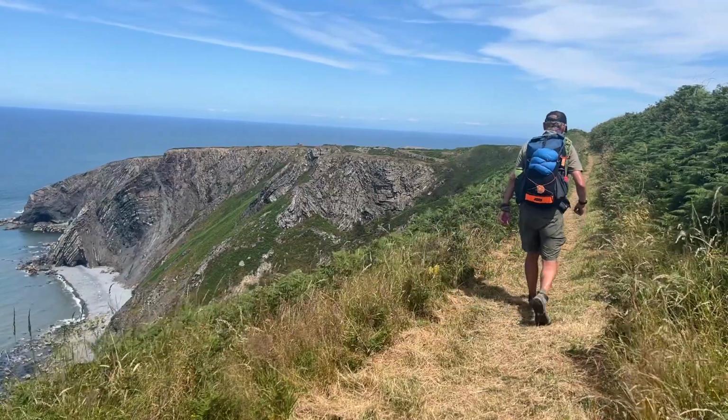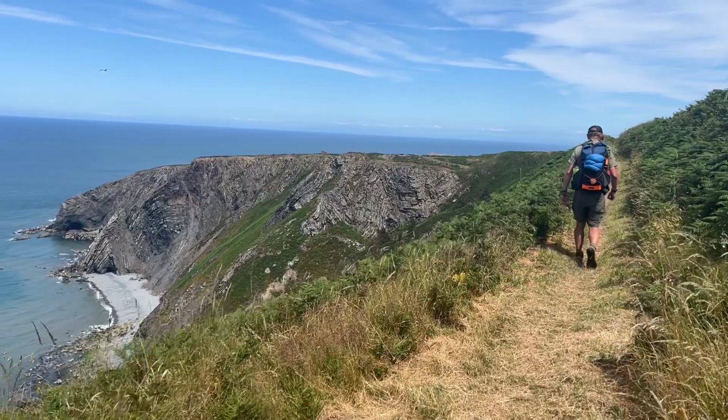So starting with the first one, in terms of navigation, obviously a coastal path has a certain advantage. You keep the sea, in my instance going south to north, on the left, and of course if it had been the other way, it'd have been on the right. And so coastal paths are generally a lot easier to navigate.